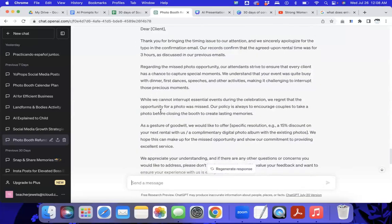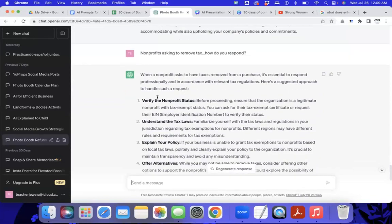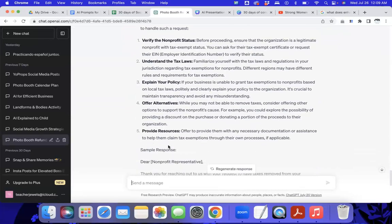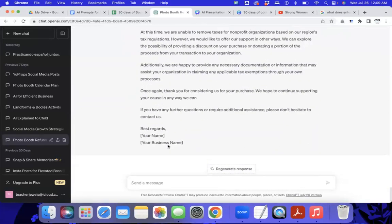So we had somebody asking about nonprofits removing tax. Suggested approach to handle this request: verify the status, understand the tax laws, explain your policy, offer alternatives, provide resources. And then it had a sample letter. So this is all great information.